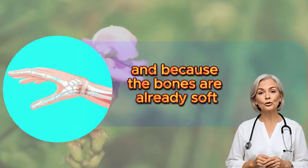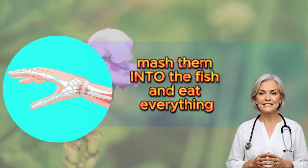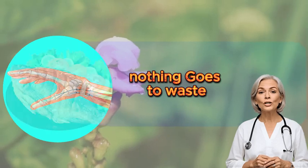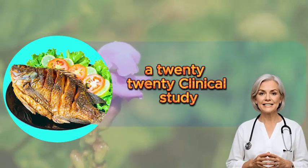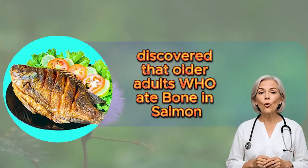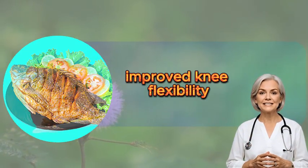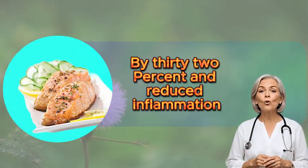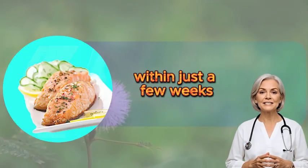And because the bones are already soft, you can easily mash them into the fish and eat everything. Nothing goes to waste, and your body gets all the goodness nature intended. A 2020 clinical study discovered that older adults who ate bone-in salmon 3 times a week improved knee flexibility by 32% and reduced inflammation by 21% within just a few weeks.